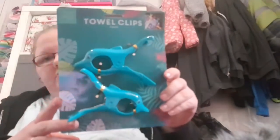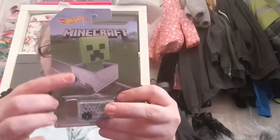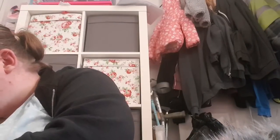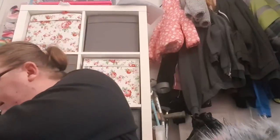I got some of the blue dolphin towel holders. I found one of the Minecraft little carts, and it says on the back six to collect, but it's like six designs of this because the cart is the same on all of them. They had all six designs in there, but this bit is a different picture and this is the same cart, so I only got one. And then I think all that was Poundworld. So that was the first, that was the second Poundland.